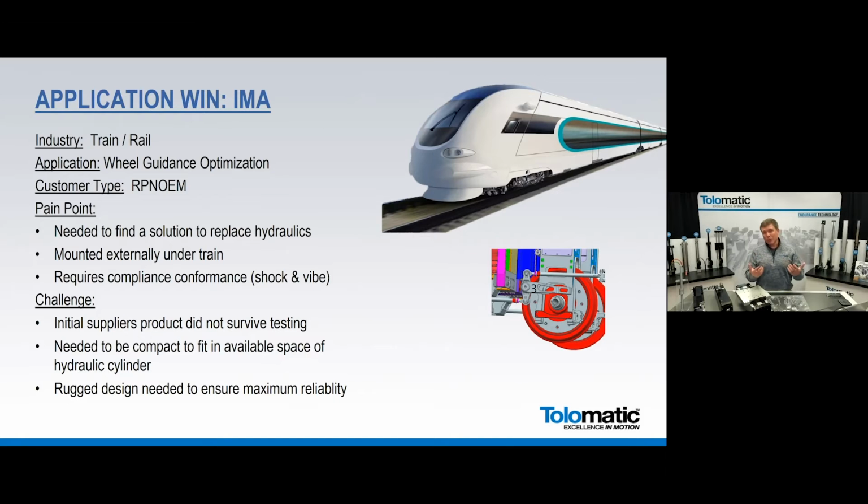I didn't know this before, but when you're working with shock and vibration, there are many different levels of shock and vibration environments. And so figuring out what's the right level to test our actuator at has been a key piece. And then understanding some of the significances of the different levels. Some are actually for rocket ships and things like that, the extreme vibration environment. So it's been a learning opportunity for Tolomatic. It's opened up some new ideas.